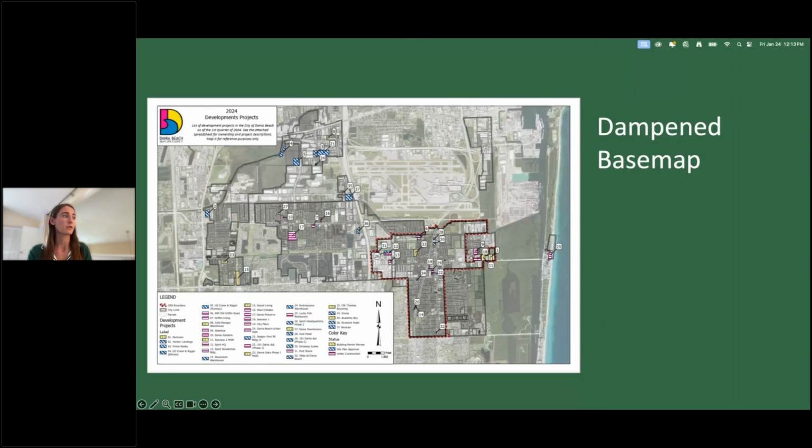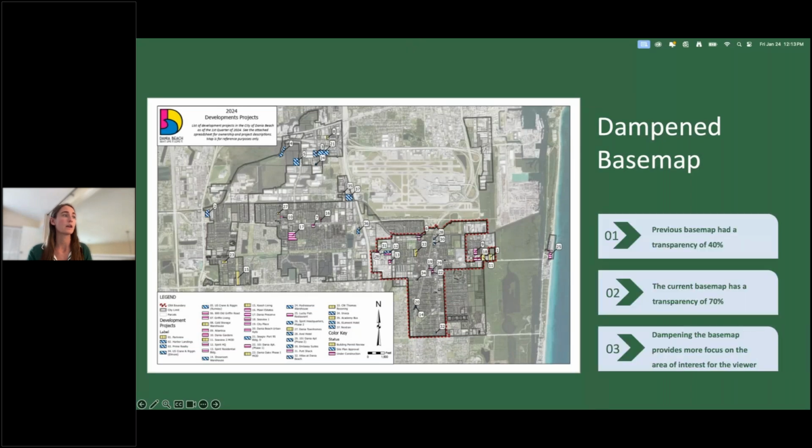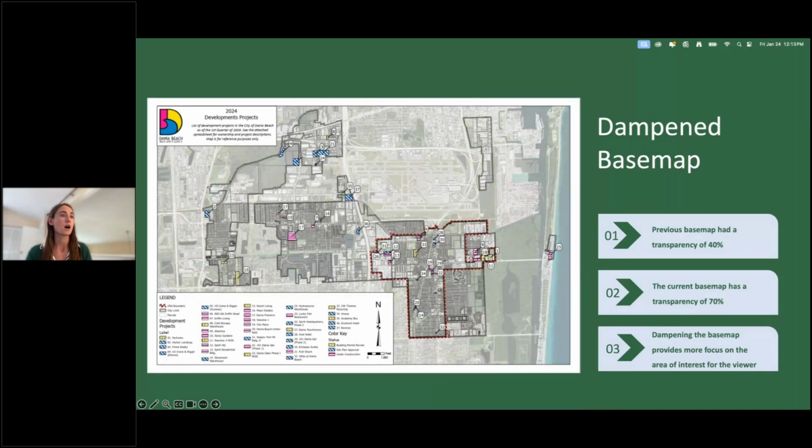We also went through and we dampened our base map so that we could draw more focus on the elements that we wanted to show forefront. So previously we had been using aerials and putting them at a 40% transparency, and now we increase that transparency just to draw focus on the city itself rather than the outside areas that weren't as important to this map.